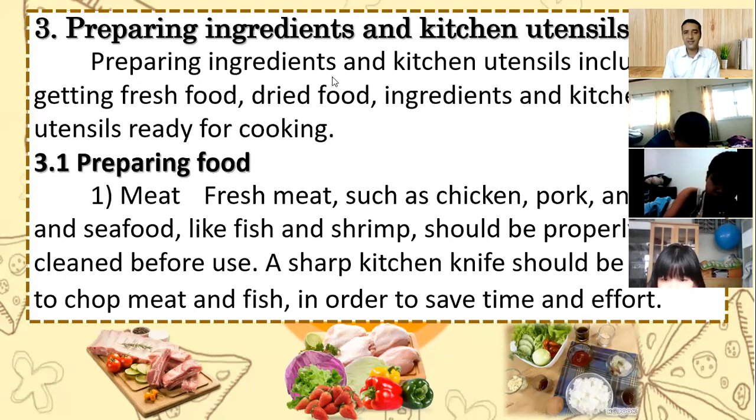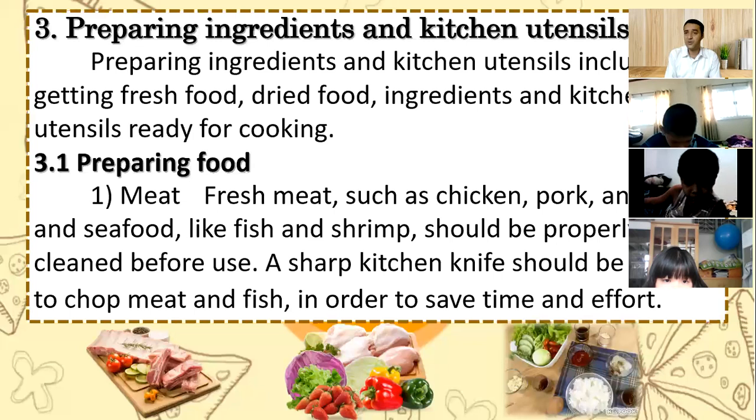So preparing ingredients and kitchen utensil includes getting fresh food, dried food, ingredients and kitchen utensil ready for cooking. While you are preparing ingredients and kitchen utensils, the tools which you are using for cooking, which include fresh food and dry food, you have to make sure and make them ready.